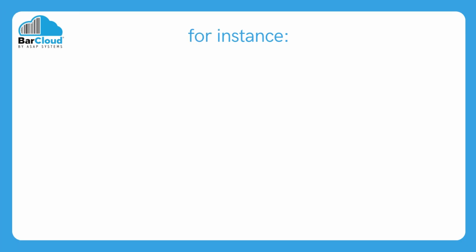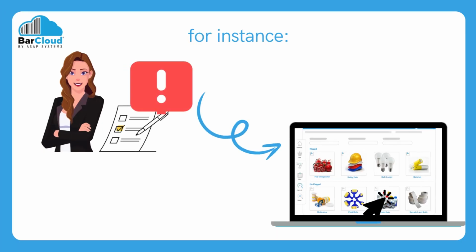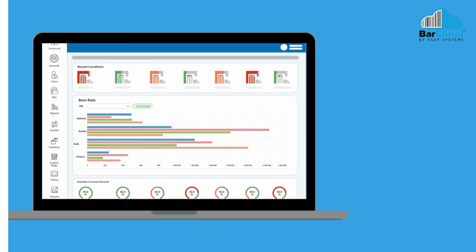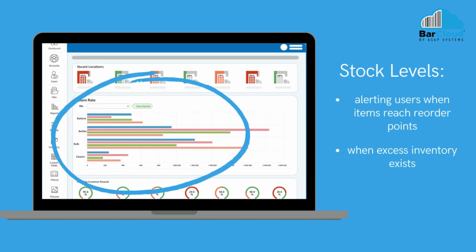For instance, if a staff member needs additional office supplies, they simply log in and submit a request. Concerned about running low on critical supplies? No problem. The system monitors stock levels, alerting users when items reach reorder points or when excess inventory exists.